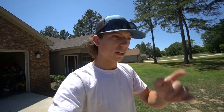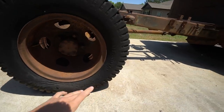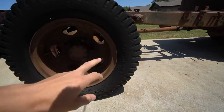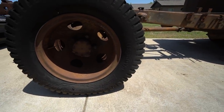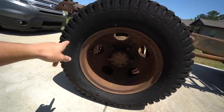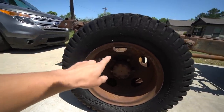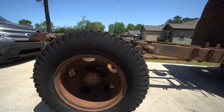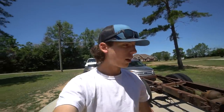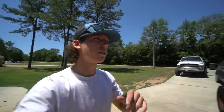But yeah, going to go pick up some new tires for him here in just a few minutes. I wouldn't be surprised if these are the original tires, US Royal. I'm guessing this is the US brand. You don't make tires in the US anymore. But these are 8.25 by 20, and they're gonna be 38 inches. It's gonna look freaking sick. So yeah, let's hop in the truck and go and pick up some new tires for this 1951 Dodge truck.